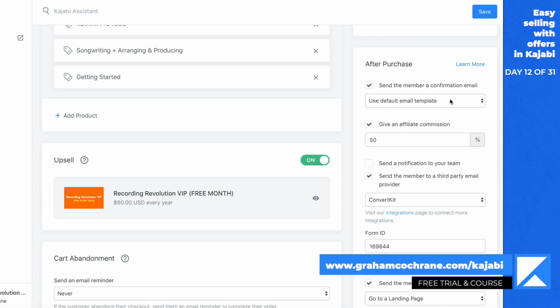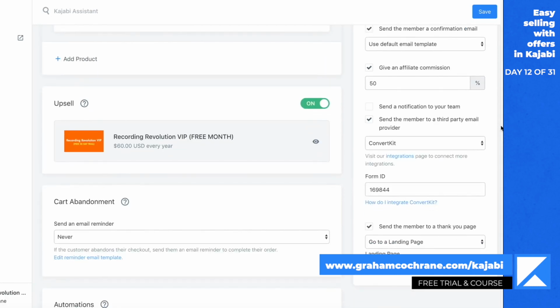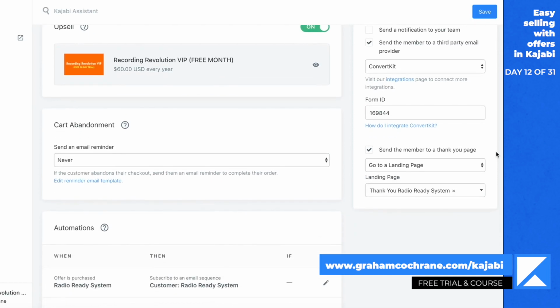You also get a lot of features after they purchase. What do you want to do? Do you want to send them an email? You can send them a default email. You can send them a custom email like, hey, you just joined my Radio Ready system. I'm so pumped for you. Here's what I want you to do next. You can have them connect to your third-party email provider. I'm using ConvertKit, so it says, hey, when somebody buys this offer, I want you to add them to my email list under this specific category so I know that they bought this, okay? And I can always email them later.